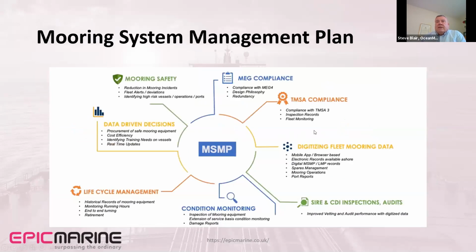This is just a schematic of compliance with MEG4. It should lead to TMSA compliance. Digitizing the fleet mooring data makes it very easy to retrieve the data and the information when requested during such things as SIRE and CDI inspections and audits, inspection of mooring equipment and maintaining records of it and any reports of damage of mooring, life cycle management.